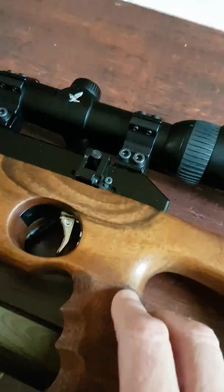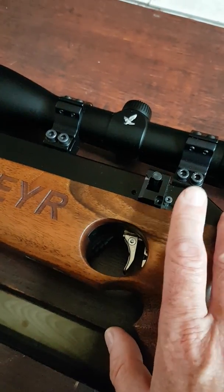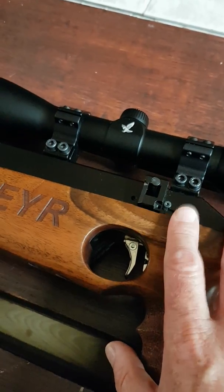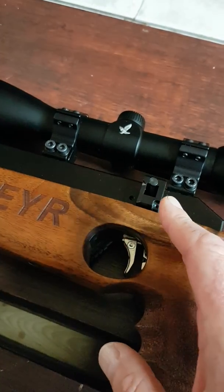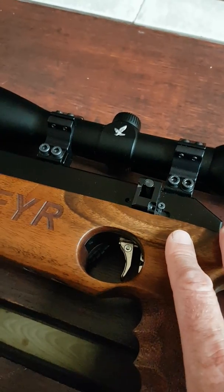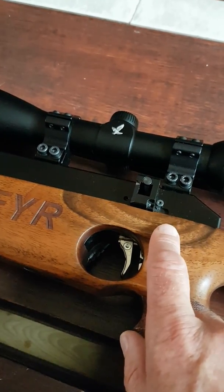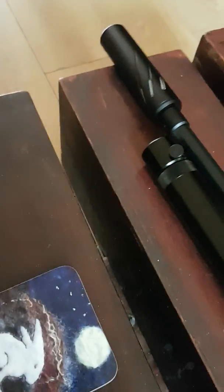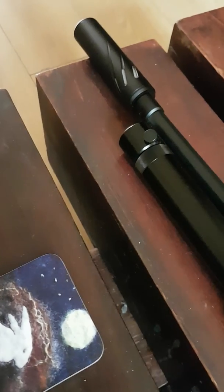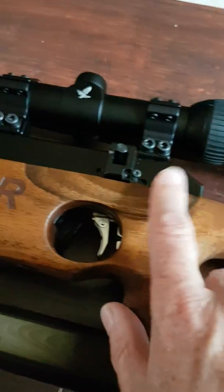For starters, it's quite noisy from around the breech area. It's one of the noisiest PCPs as regards the action. I mean, it's not noisy, but it's noisier than the Steyr or the Viral that I was using before, or the BSA, as regards the action. Obviously, I've got a silencer on it, put a Huggett on it. So the muzzle reports like any other rifle with a Huggett on, i.e. negligible. But you do get a bit of a twang from the action.